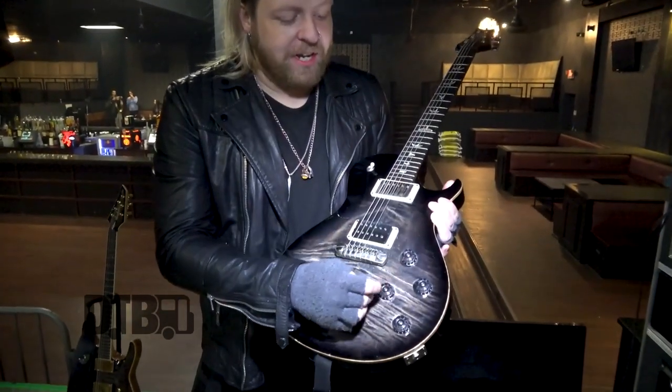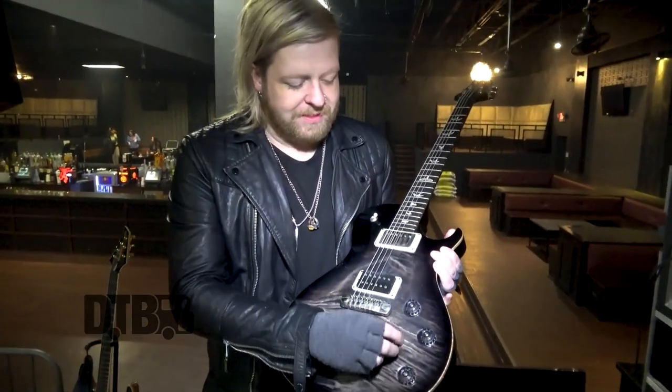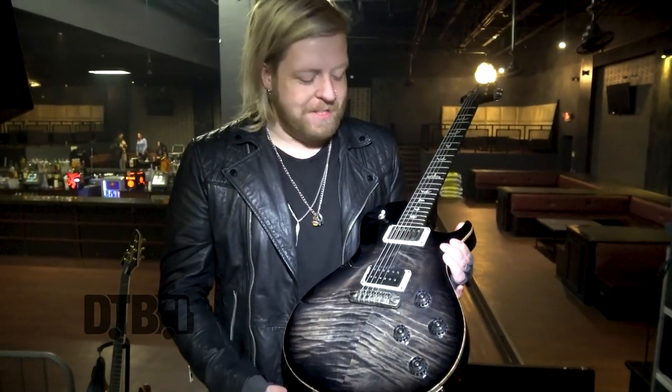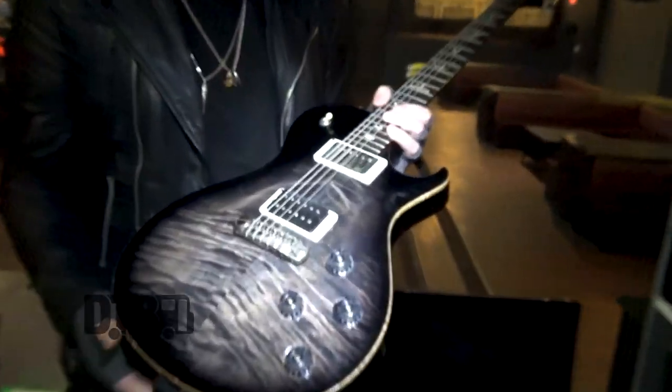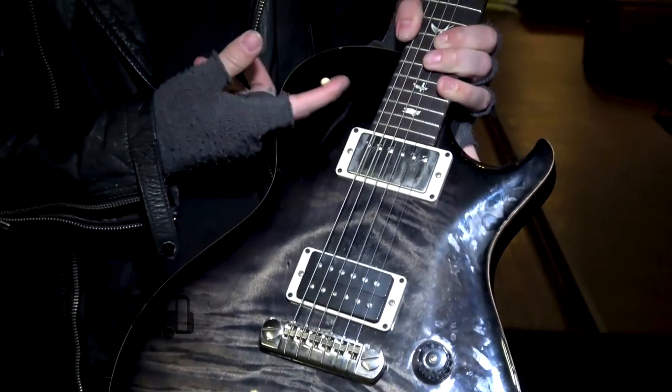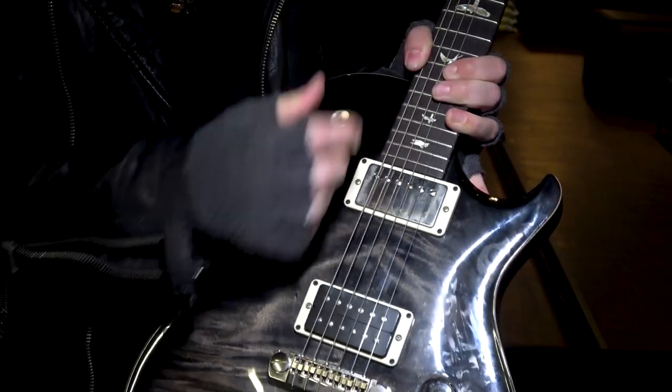These are always all the way up. I'm always on 10. I'm an Eddie Van Halen kind of guy. I'm using the bridge pickup most of the time, but for clean stuff, I'll switch to the middle. I don't really ever use the neck. I'm using both or just the bridge.